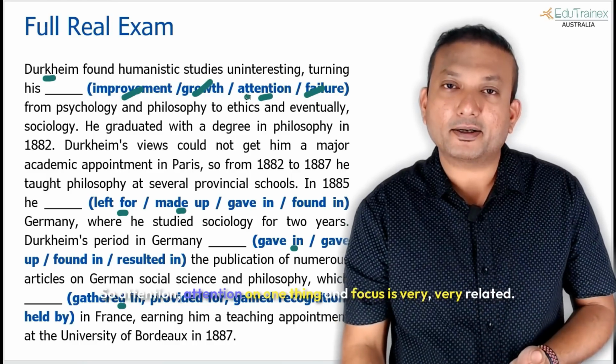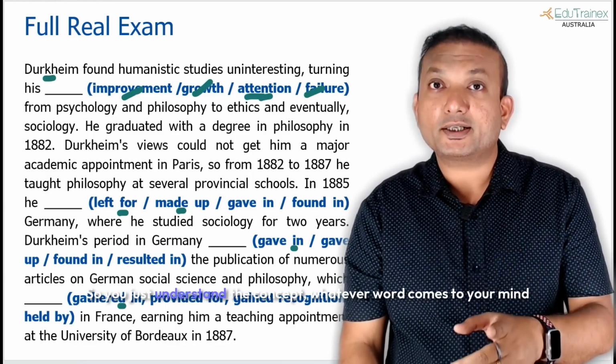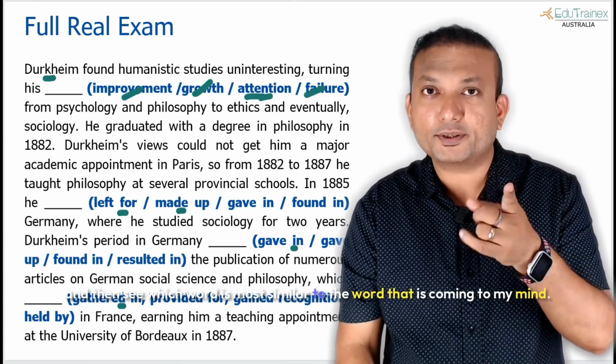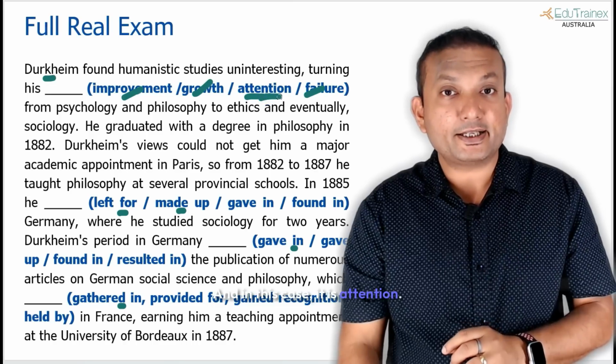So attention on one thing and focus are very related. So you just understand the concept, whatever word comes to your mind, and then see which word is most similar to the word that is coming to my mind. Okay, and in this case it is attention.